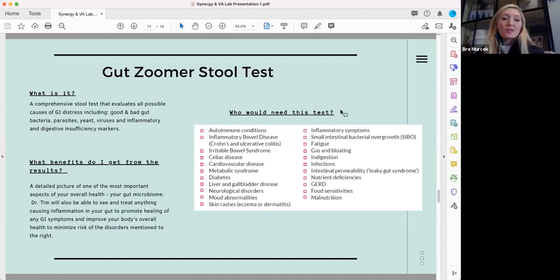Yeah, and not to mention antibiotics and things like that. All of those things affect the gut, and we might not feel it right away, but over time, that's what adds up and causes a lot of these symptoms. But we also feel like people with autoimmune diseases should definitely look into having this test. People with cardiac disease, metabolic syndrome.